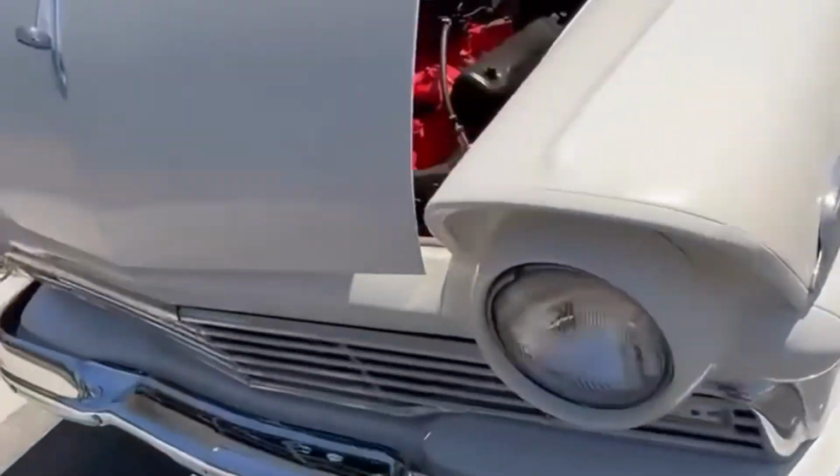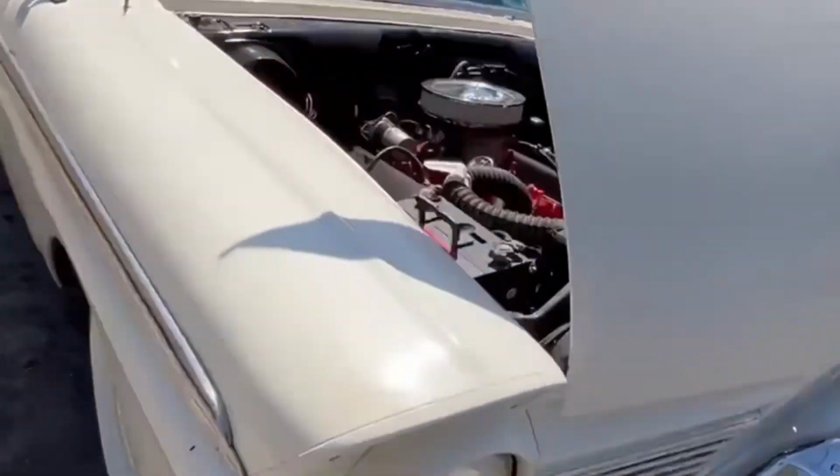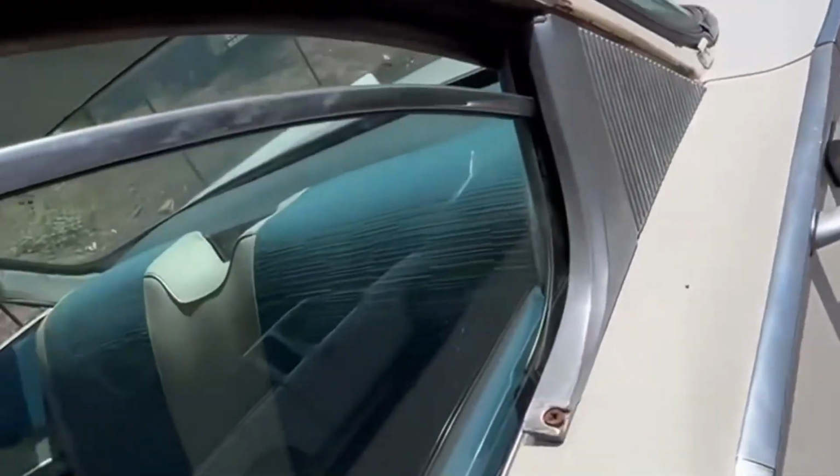Recent updates include new head gaskets, fuel pump, distributor, spark plugs, and radiator hoses. While some moldings in the rear passenger window need installation, this car is a great find for classic car enthusiasts.